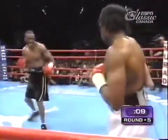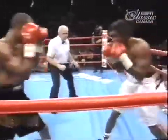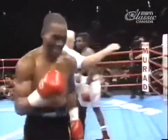Hopkins having fun in there now. Final seconds, around 5. He got a good shot on. Hopkins taking over here. Vanderpool into the ropes.